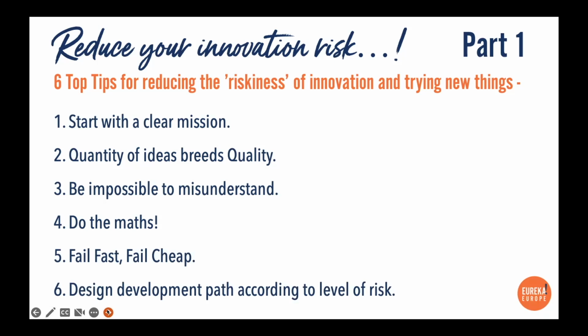It's failing within a safe environment that avoids the embarrassing moment in front of your colleagues at a later time with a dramatic failure. And you need to design your development path according to the level of risk. Run efficiently if it's a core innovation, manage risk if it's a leap innovation.